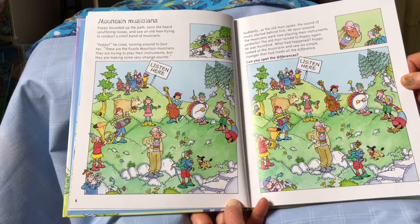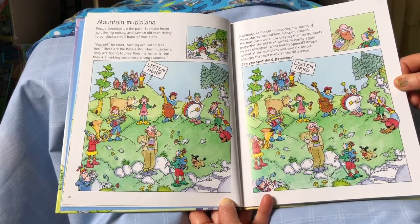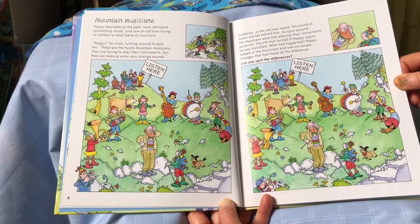And while you're looking for those, make sure you can spot Basil and see if you can find the mountain monster too.